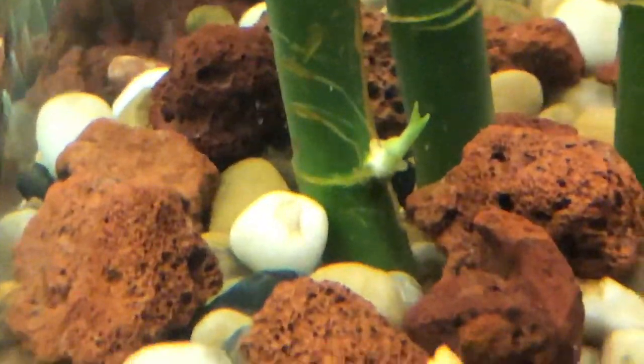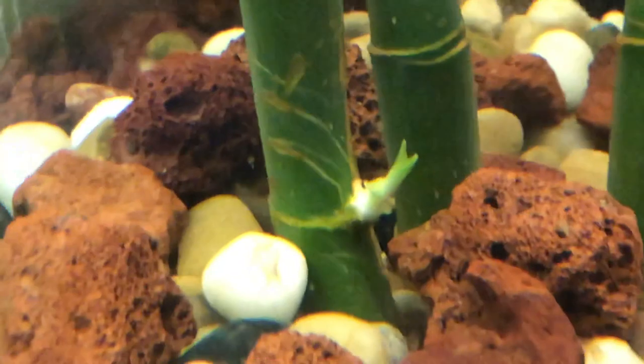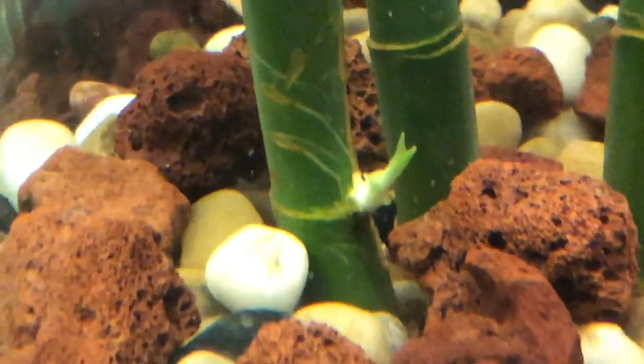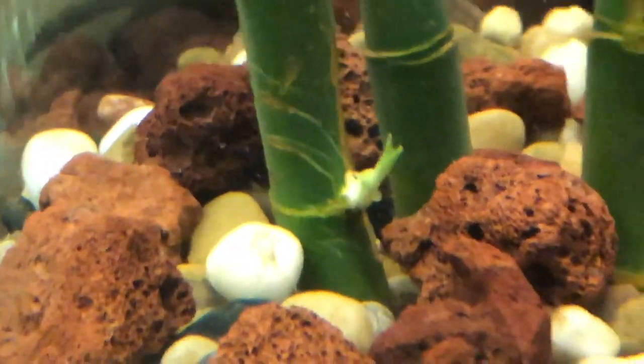Isn't that funny? They've about halfway got through it. By morning, it'll probably all be gone. I thought that was really interesting, though. Never really seen anything like that before, and I've had bamboo for years and years and years. So we're going to see what happens with that little nub, that little sprout. If anybody else has ever seen that, let us know in the comments.